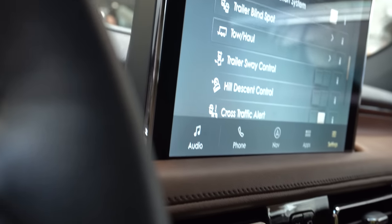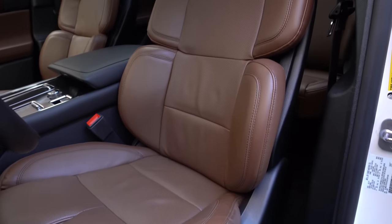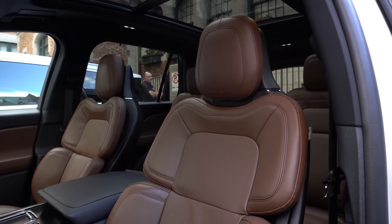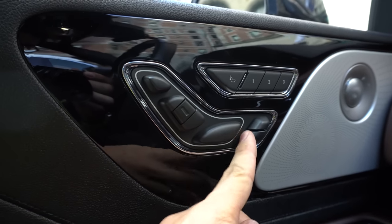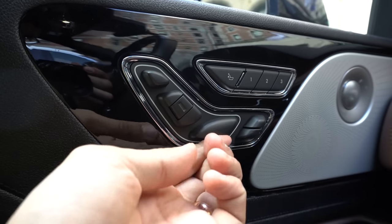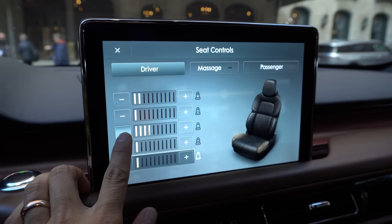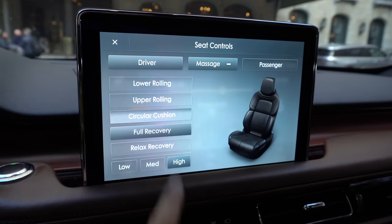So interior wise, I think we should dig into the seats first. Yeah, okay. We got a little bit of a gripe with these seats. What are they called? They are called Perfect Position and they have 30 ways of adjustment. So you've got like so many controls on the door here. You've got like a double button in the middle, which adjusts so much more. And then once you press the seat adjustment, you can also adjust them in the infotainment even more. And they have massage seats, which the XT6 did not. Yeah, and that was a big miss on the XT6's part.